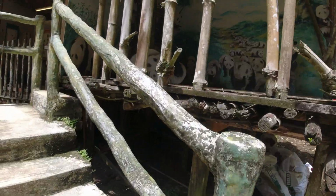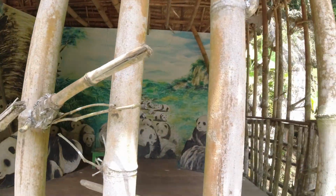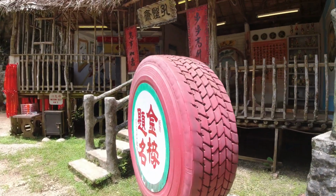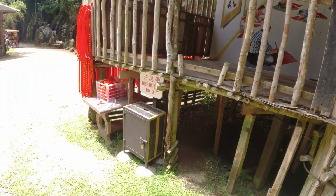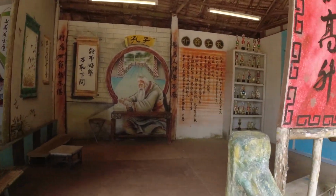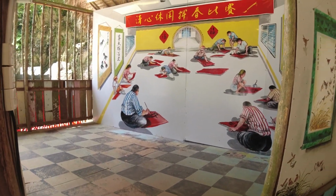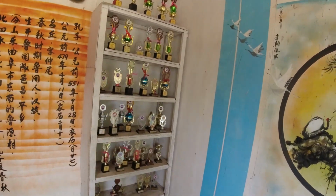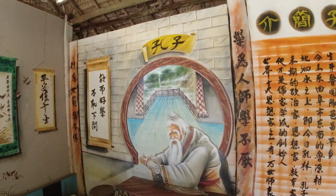It's like a little panda display. Probably something if you're a kid you'd find more exciting than a YouTube audience, maybe. Little wrestling area. Start painting. Maybe not wrestling. I saw the trophies and I thought some sort of sport was happening, but none of these paintings seem to depict that.